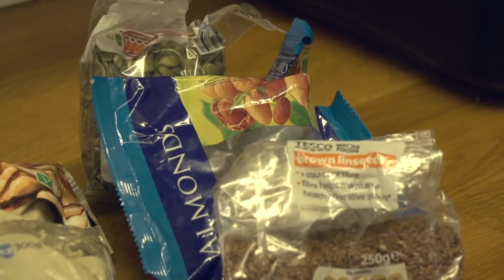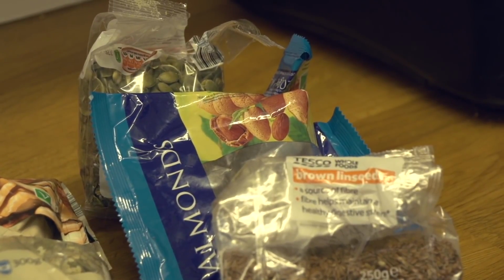Then the question comes in, what to eat? But a quick caveat before we go any further, because we are all different. We've got different training demands, we have different tastes and different abilities to digest certain foods. So it's very much a personal preference. But I'm going to be bringing you my suggestions of what to eat and when.